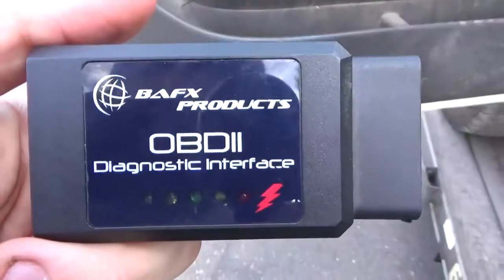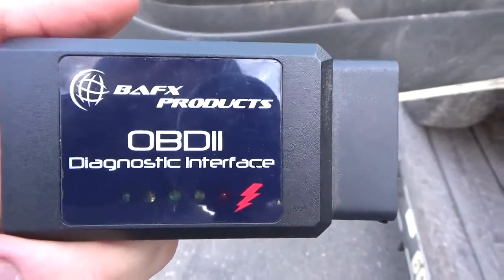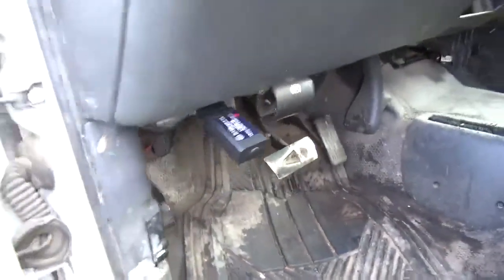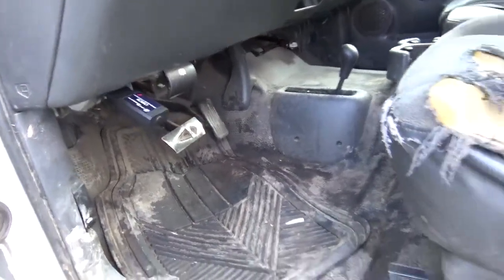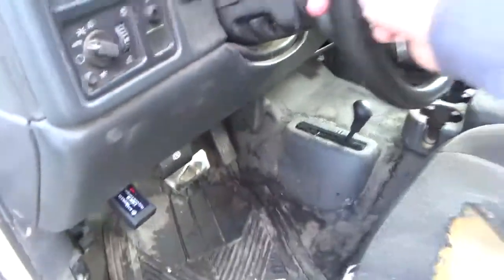I just want to let you guys know I use this BAFX Products OBD2 diagnostic interface. It runs with Torque Pro on the Google Play Store, and I'm sure that's on the Apple Store as well. That was like 20 bucks. I got that a long time ago. Basically, you just download the app on your phone, and then it plays.